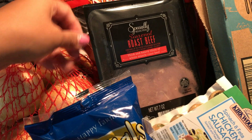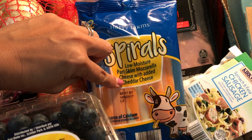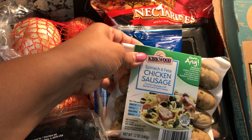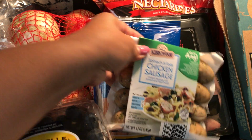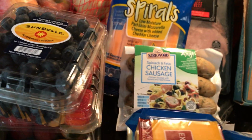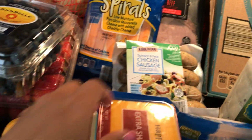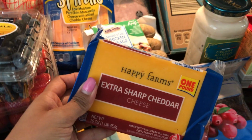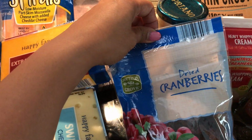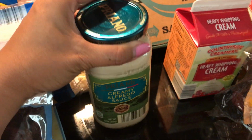I have a packet of roast beef for sandwiches, some cheddar cheese, mozzarella cheese sticks. I thought I'd try these, the spinach and feta chicken sausage. They seem to be pretty not too carby. I picked up some extra sharp cheddar cheese, some Swiss cheese, some dried cranberries, a jar of Alfredo sauce.